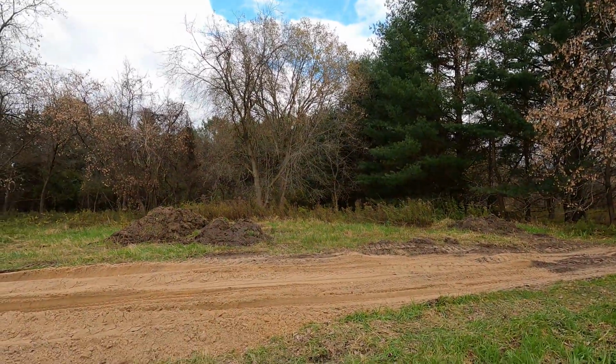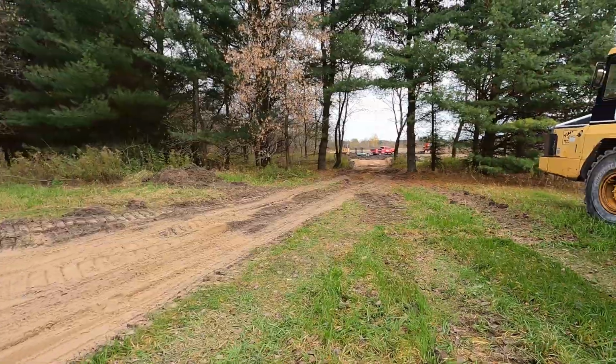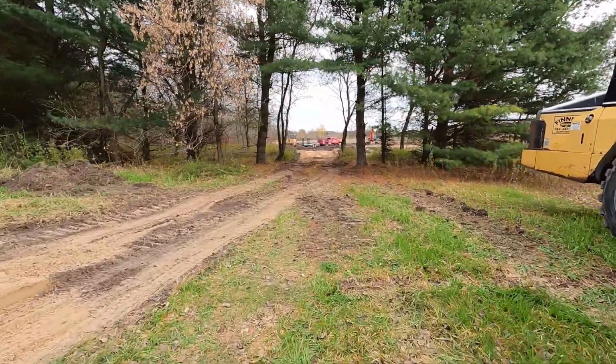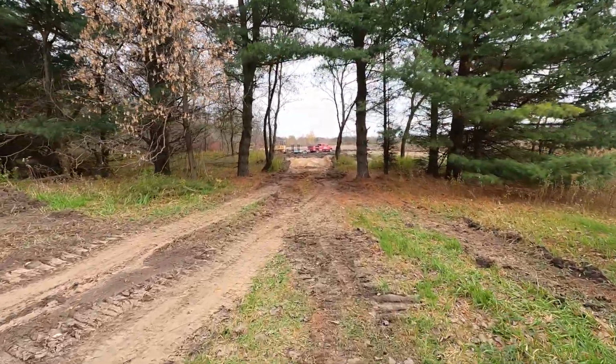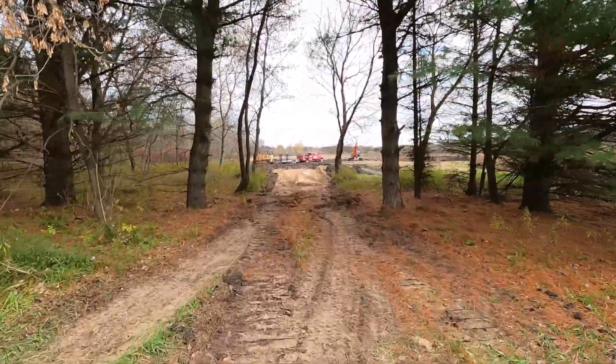Back out at our property, it is the very next day. You can see a lot more progress happening. So this area here, they were going ahead, and I thought they were going to go ahead and fill this in with sand up this driveway.